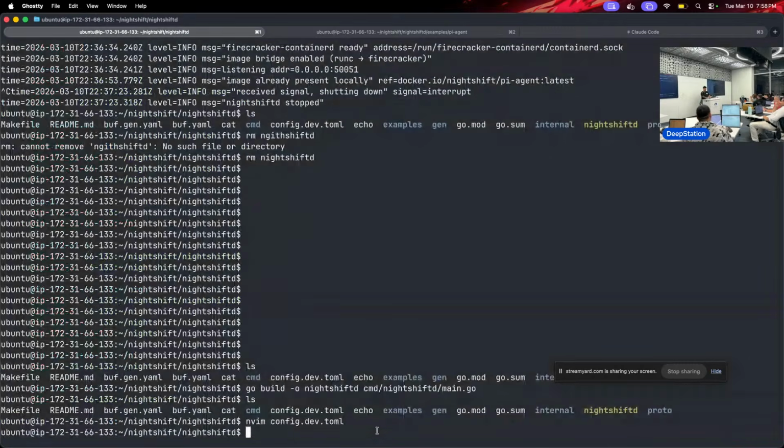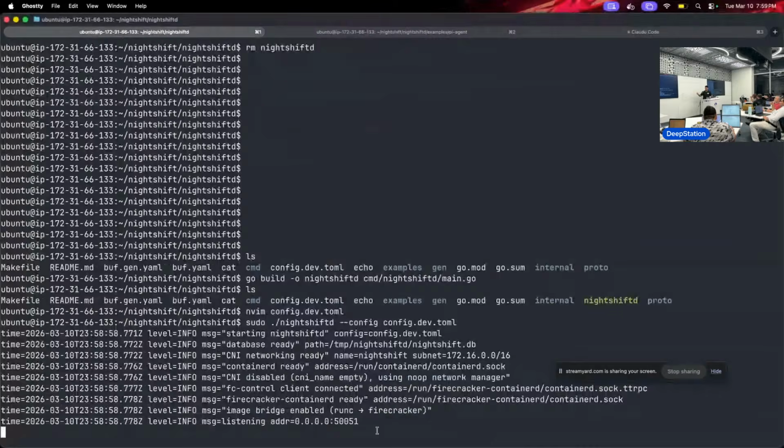Alrighty, so I'm going to start that up. Nightshiftd, I'm going to pass in the config file, toml. Okay, cool. So we got the Nightshiftd started.